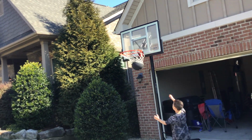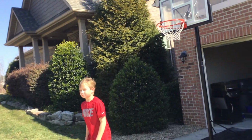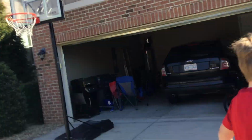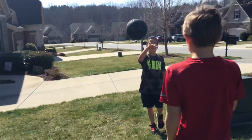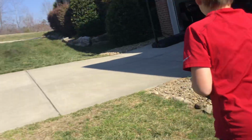Yeah, Mason, easy goal for him. Shot from about right there. From my camera angle, it looks a little far from where I am, but it's not so far. Three-pointer. Ooh. Good try, and we got it running away now. We got to go all the way into the yard. Oh, jeez, I almost hit me. All the way into the yard.